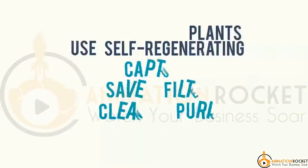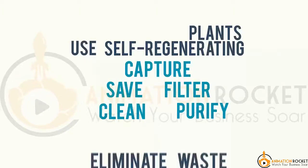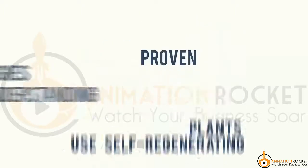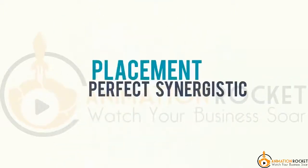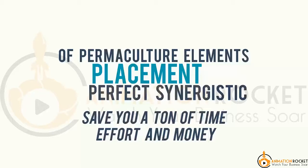landscape. You'll find out exactly how to use self-regenerating plants to capture, save, filter, clean, purify, and use your most abundant source of water to virtually eliminate waste, no matter what type of climate you live in. You'll get proven strategies for understanding the land and its natural cycles to achieve perfect synergistic placement of permaculture elements. These strategies will save you a ton of time, effort, and money.